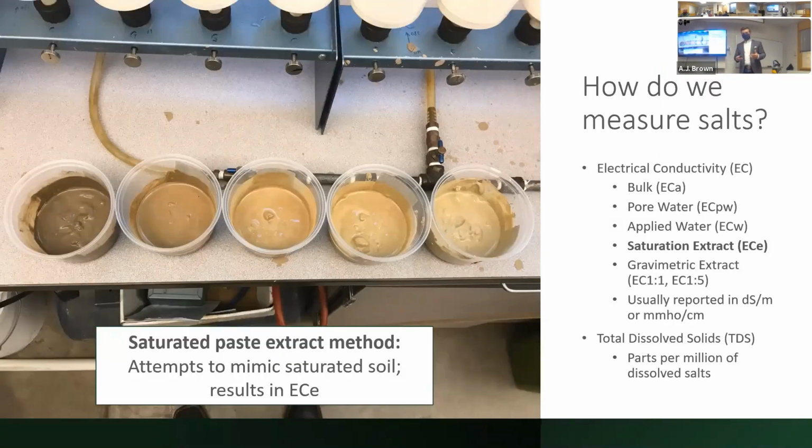And so now that you understand how salts are damaging, we need to understand, how do we measure it? How do we understand if we're going to be damaged? So I want to talk about a few methods. There's actually a lot of ways. This is a very studied discipline. Salts have been around for aeons. But one of the most common ways that we measure it can be split into two main categories, either electrical conductivity or total dissolved solids.